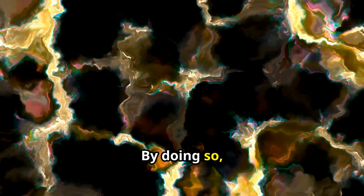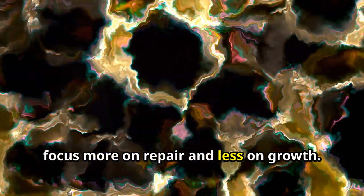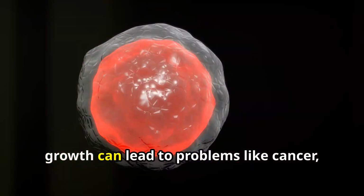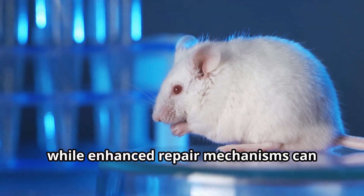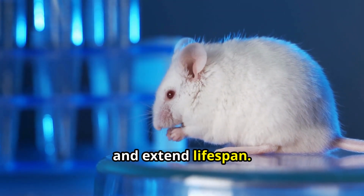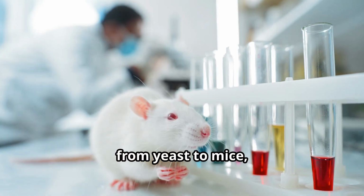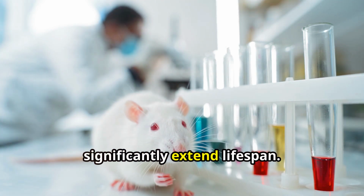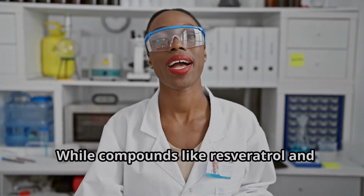By doing so, it pushes cells into a state where they focus more on repair and less on growth. This is important because excessive growth can lead to problems like cancer, while enhanced repair mechanisms can potentially slow down the aging process and extend lifespan. In fact, studies in various organisms from yeast to mice have shown that inhibiting mTOR can significantly extend lifespan. But here's where things get really interesting.